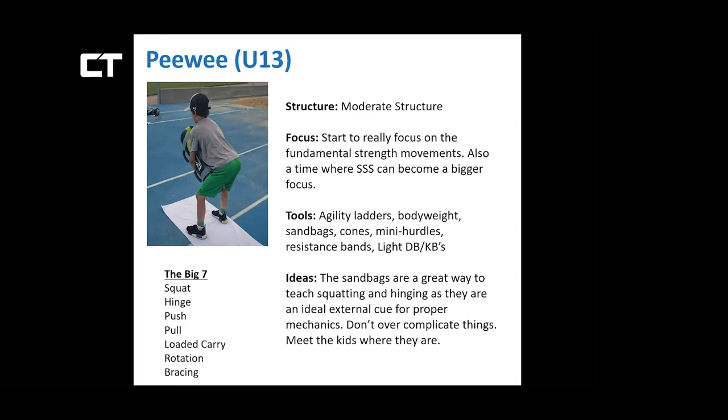With this one, what I'm getting at with not overcomplicating things and meeting kids where they are is that this age is going to be right around peak height velocity, peak weight velocity. Oftentimes you're going to find what in that article they referred to as adolescent awkwardness. Maybe a kid moved super, super well before they hit their growth spurt, and then they turn into Gumby when they hit it, right? It's not the end of the world. You just have to retouch on everything again.